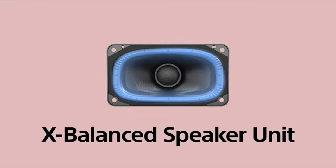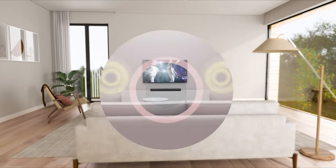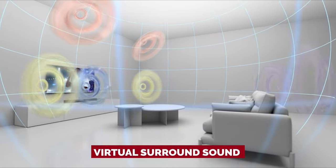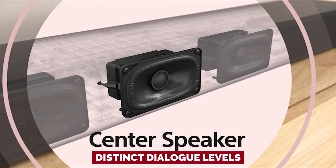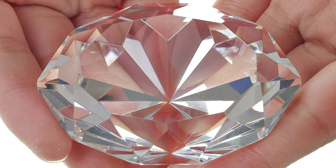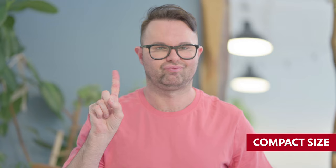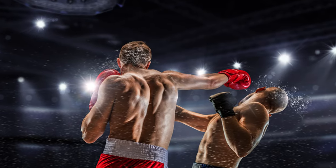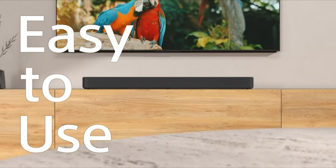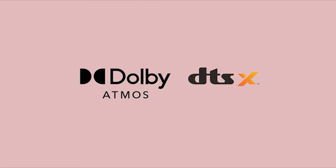Sure, the connectivity options may not be the most extensive, but trust us, the sound quality makes up for it. The Sony HTS2000 boasts a wide, virtual surround sound that immerses you in the action. And let's not forget about its distinct dialogue levels, ensuring you catch every whispered secret and booming explosion with crystal clarity. Don't be fooled by its compact size. This soundbar packs a punch when it comes to bass. But what really surprised us was its ability to replicate Dolby Atmos effects.